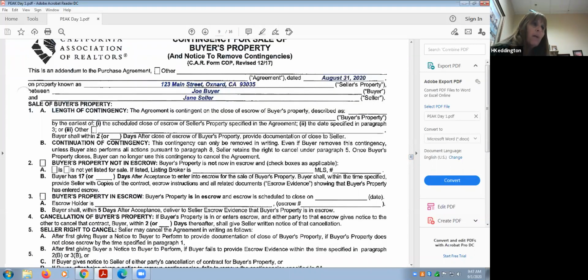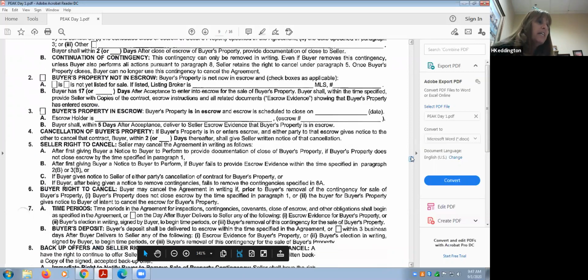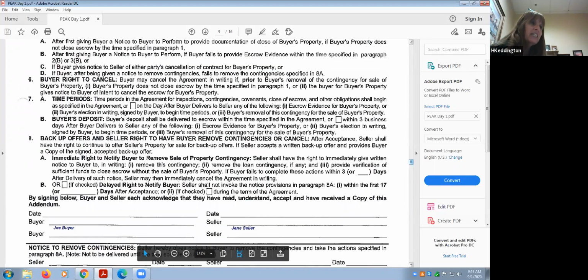The buyer's property is in escrow or is not in escrow, and how many days they have to get it in escrow. You go through this form, it tells you the seller's right to cancel after first giving them notice. Let me, without going through this whole form, explain to you really what's important here. When you get down to number 8, this is where everybody gets hung up.